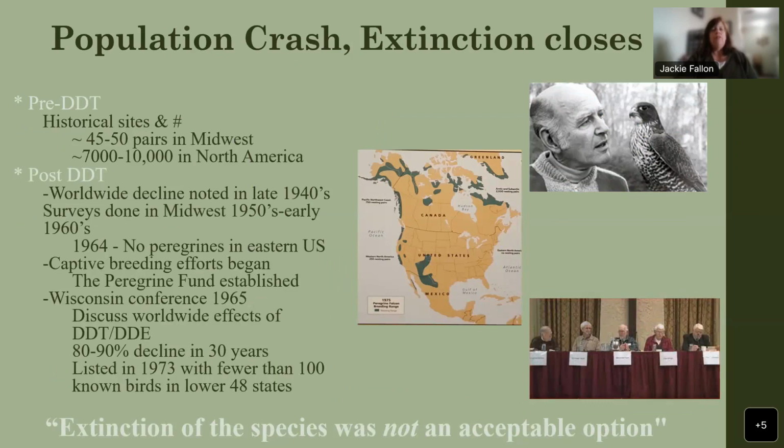So before DDT was on the landscape, again, peregrines were never a really common species like red tails, great horns, even bald eagles. We only had 45 to 50 nesting pair in the upper Midwest. Nationwide in North America, from Canada down into Mexico, anywhere between 7,000 and 10,000 birds. However, post DDT, we really started noticing the decline in the late 40s. Falconers and other biologists were doing surveys here in the Midwest, especially along the Mississippi River and up on the North Shore. And by the early 60s, we noticed a significant disappearance.